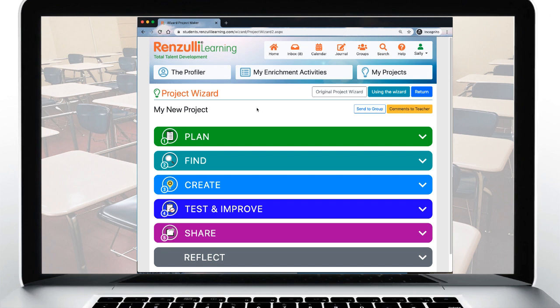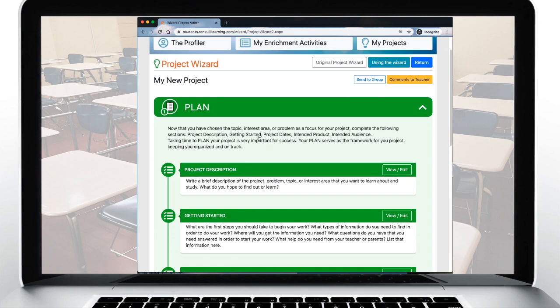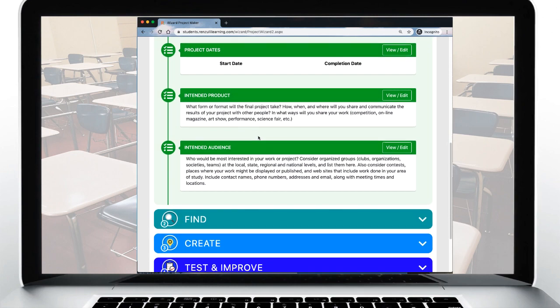The Renzulli Learning 5-step process provides scaffolding and project management that yields the independence students crave while giving teachers the ability to follow and facilitate every step of the way.